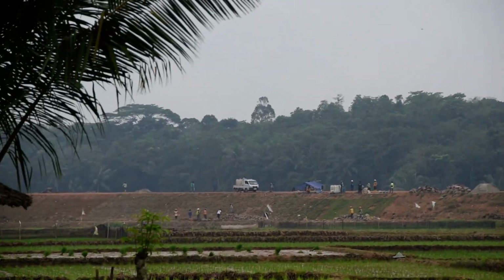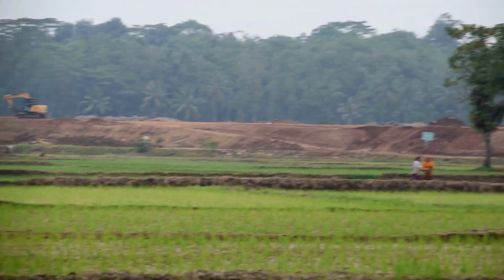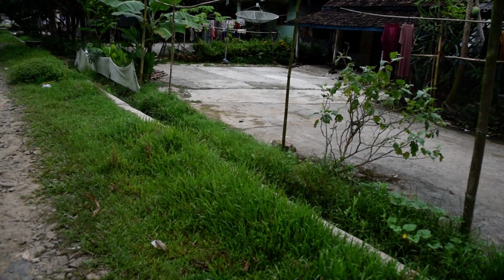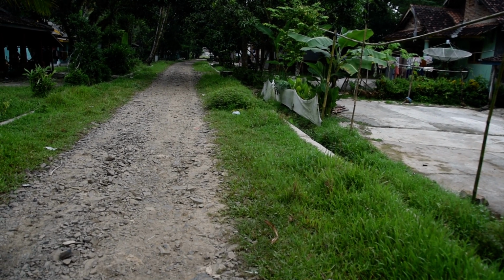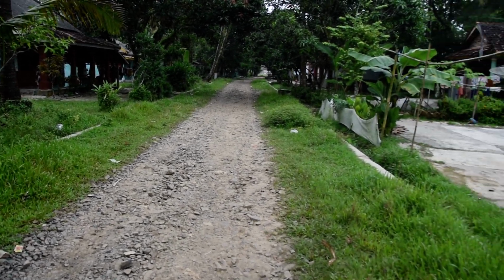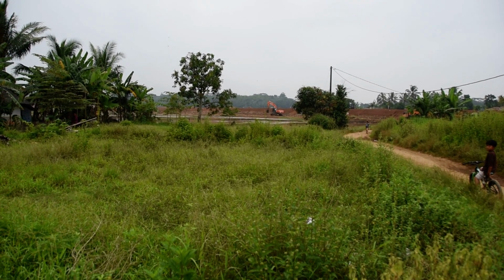This is looking east from the road where we're walking south. Yep, lots of people working. And we'll keep going. I commented to Jabida that there's a lot more concrete in people's yards now, and she explained that the toll road often has surplus concrete and they're happy to get rid of it to the locals who are happy to take it from them. So we reached the south end of the road, so now we're looking east again from that.